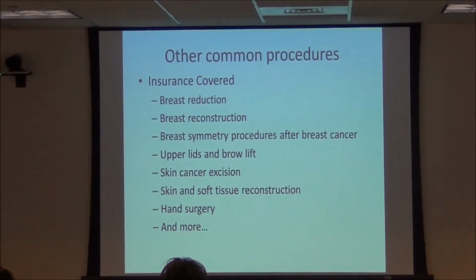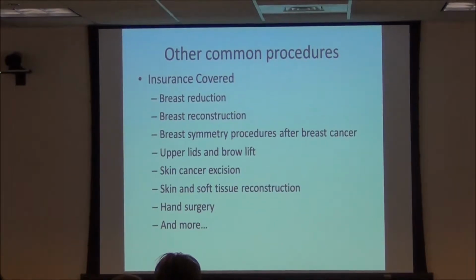Oddly enough, eyelid surgery is often covered by insurance as well, and especially in the older age set. We treat a fair number of Medicare patients who have upper lid aging. It starts to create almost like a blinder effect for them, and we'll take care of their upper lids and their brows if necessary.